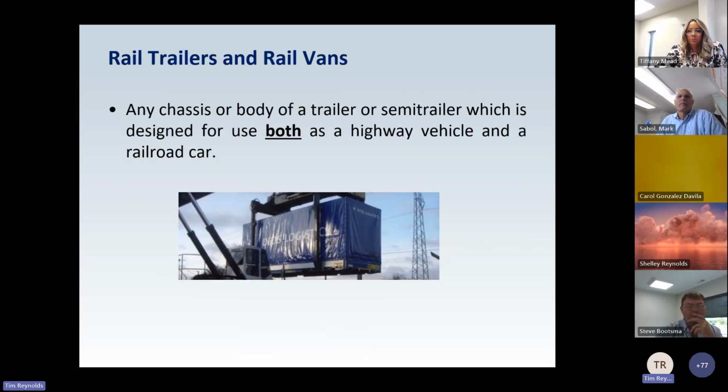Rail trailers, rail vans. I haven't seen these in a long time. I don't know if they're even still out there, but there is an exemption for this. It's a trailer that can be used as a rail car and a trailer on the highway. Those are going to be generally exempt here as well.